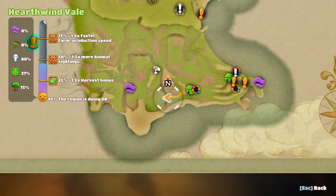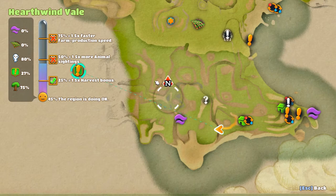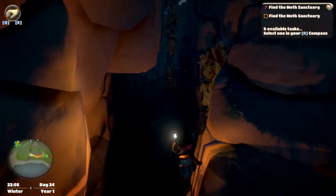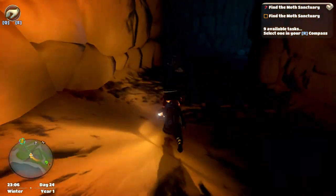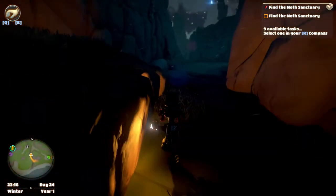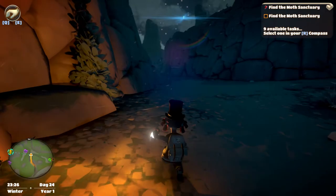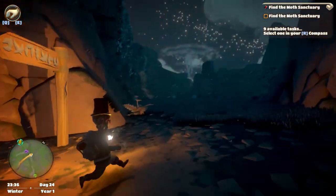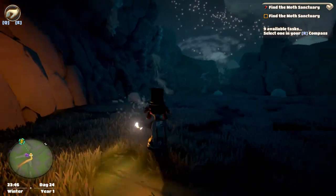Let's have a look here on the map. Oh, it's so far away that we could just go down here and not worry about it at all, and worry about it when we get a bit closer. So we're actually really, really far away from this place. They weren't joking when they said it was far off. It really is. Oh, look at this waterfall.